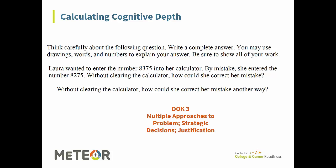This is a DOK 3 math task, an activity that has more than one possible answer and requires students to justify the response they give would most likely be at that DOK 3 level. Since there are multiple possible approaches to this problem, the student must make strategic decisions about how to proceed, which is more cognitively complex than simply applying a set procedure or skill.